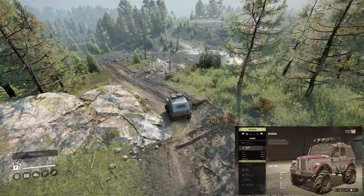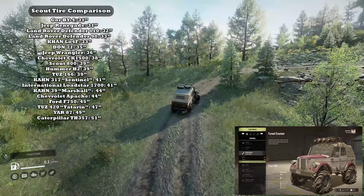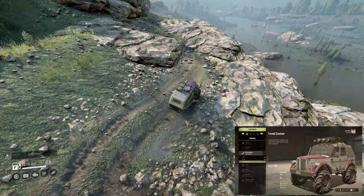Now its tires, they're not huge, but for its size, it is a smaller Scout. It does get 39 inches, and it also gets the tuned custom suspension, which is kind of needed. You see how far it gets off the ground. It gets pretty good ground clearance, and this vehicle is actually really stable for a Scout.